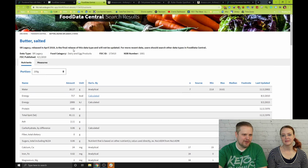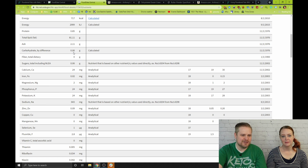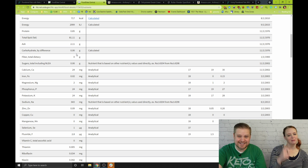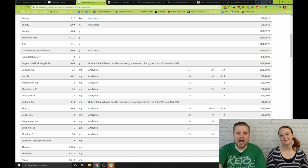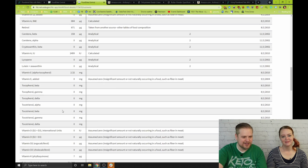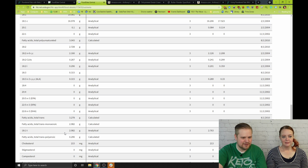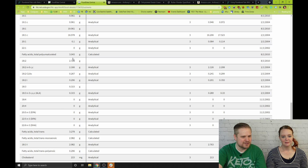In butter, it turns out there's 16 grams of water. Because this is 100 grams, it's a percentage: 16.17%, so about 16%. Carbohydrates, 0.06. Butter wins. That's like a rounding error. Protein, 0.85. There's hardly anything. You get down into 51% saturated fat, 21% monounsaturated, and polyunsaturated is 3%. That's kind of interesting. It's a little bit higher.